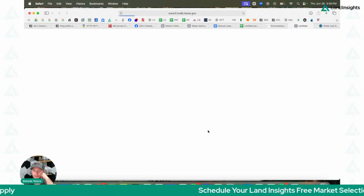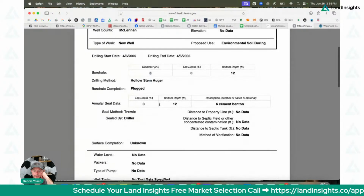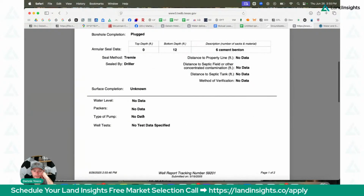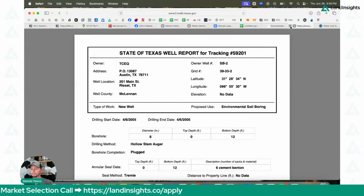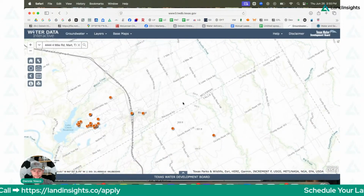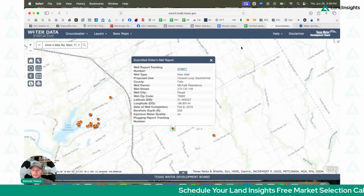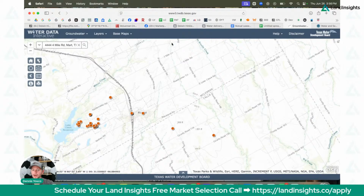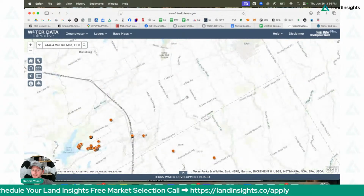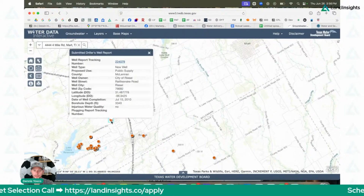New well. So 8-inch, which is massive. Bottom depth 12. So this is not a good well. This is not a performing well either. So we went in here and started looking around at all the wells. Now, if you notice, that's a geothermal closed loop. So if you look at this, I got no wells in my area at all. None. So that's scary, right? Because I got no water coming in. So I said, man, what the hell is going on?